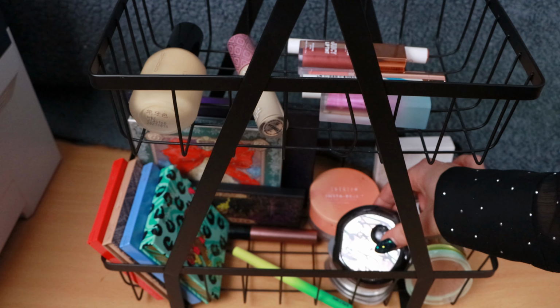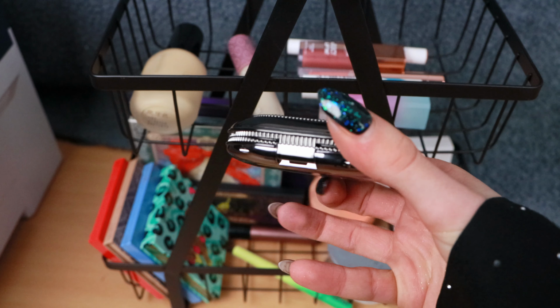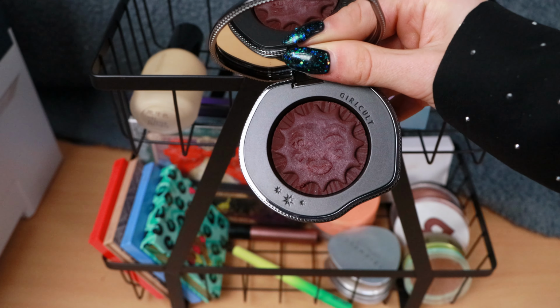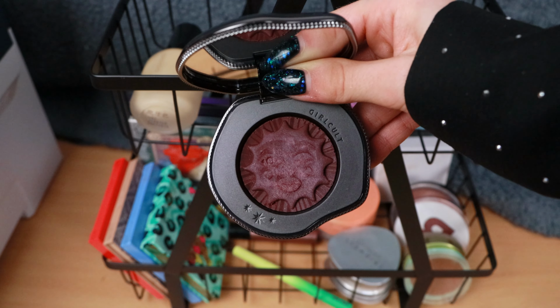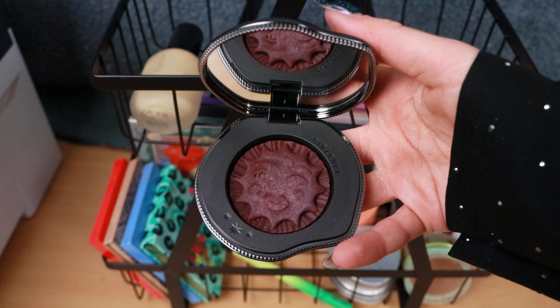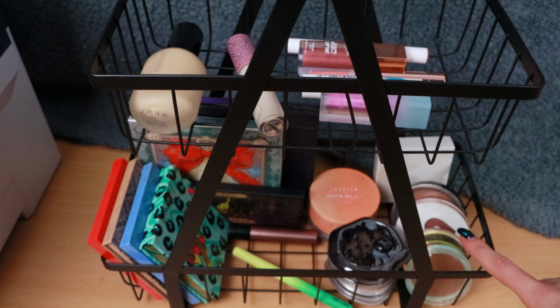So the blush that I rolled in was this. This is the Girl Cult, and it's like a black. I'm going to have to try and do this with one hand. This almost looks black, but it's a really, really nice mulberry kind of colour. Very, very pretty. This is staying in though because this was rolled into a Project 10 Uses, so it's now in a Project Pan. So that is going to stay in there.